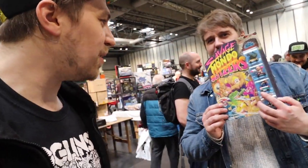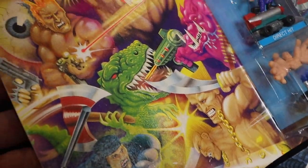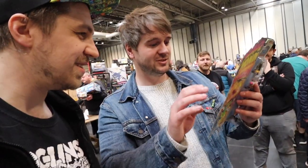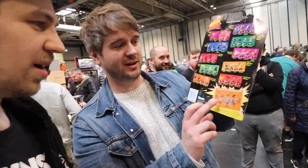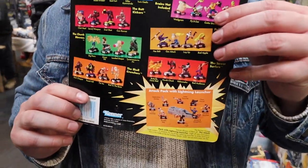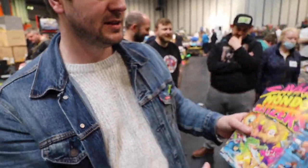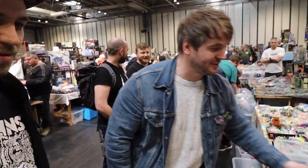But what I'm looking at is these. Yeah. Savage Mondo Blitzers. I never heard of this. Yeah. They look cool. You got like little baby Tyrannosaurus Rexes. Well, so this is the tricky one to find. The attack pack. I have the collection of all of these, but the attack pack is really hard. That's the only boxed one. Okay. But yeah, man, I've sold a couple of those today.